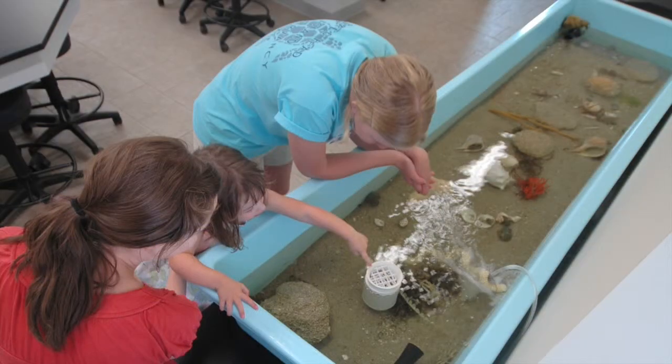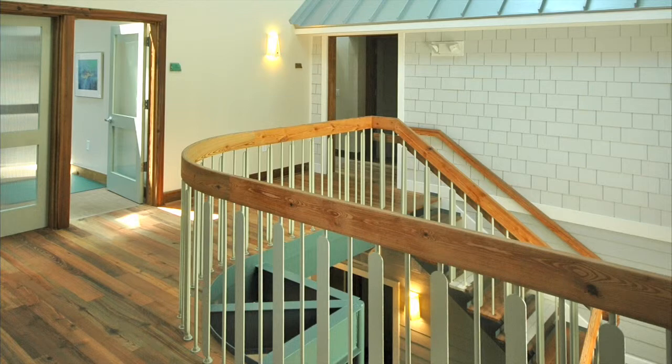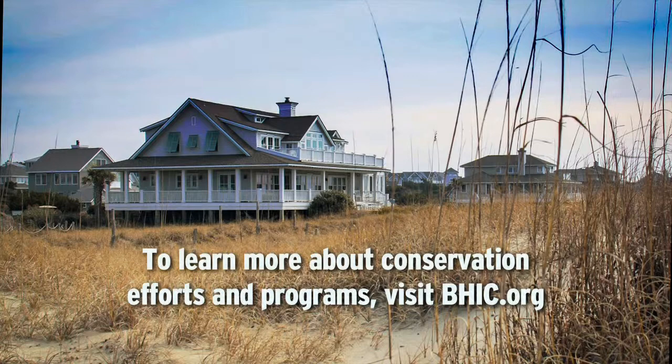The first one is our Fleming Environmental Center. This serves as an education center and a small museum where anybody, anytime, can come in and see and learn about the nature of Bald Head. We also have our brand new LEED Gold certified Barrier Island Study Center. It is the headquarters of our 11 full-time staff and up to 37 additional part-time staff members. But it's also the center where we conduct research. We bring researchers from academic institutions all over the world. You name it, the Barrier Island Study Center is the focal point for our Bald Head Island Conservancy.